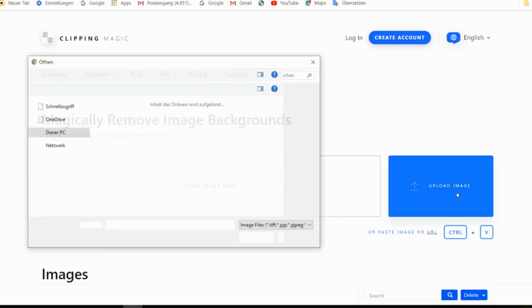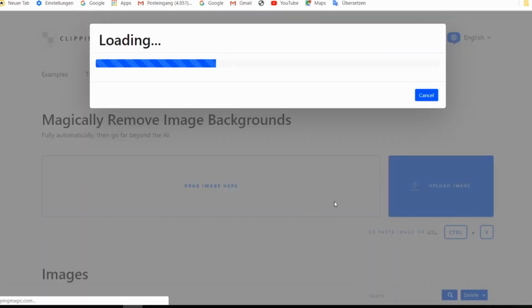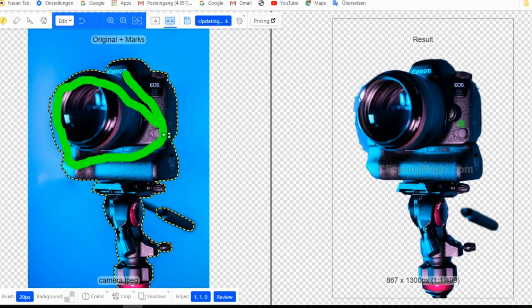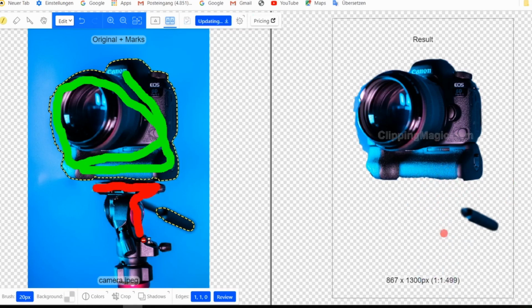You come here, click upload image. So I have this camera here. For example, I want to make this camera alone. I don't want it with the holding stick here. So you come to the image you want to leave and mark it with the green lines. Then you click the red. This red will delete everything that you don't want to show in the image. So this is how you do it. Just click through the image you want to clean.